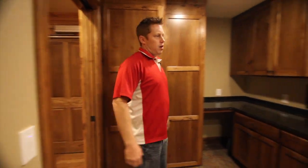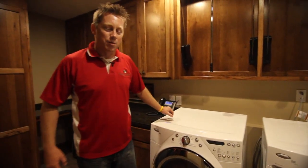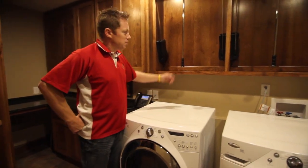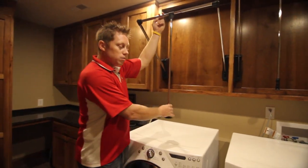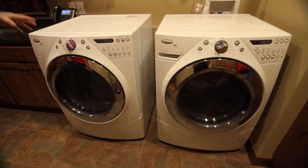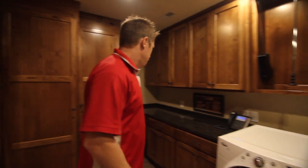Okay, we're coming in here to the laundry room, a room that Tyler doesn't think he's going to spend a whole lot of time in, but we definitely designed it for him just in case he needed to do some laundry and different things. We've got some pull-down rods for him to hang his hanging clothes on, so he can easily hang those up. Of course, washers and dryers that Tyler can easily get to since he's in a wheelchair.